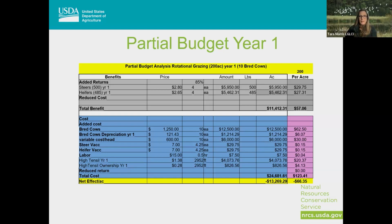Wonderful. Well, let's dig in. Cool. Let's do it. All right. So year one, this is how I ran the partial budget on my Excel spreadsheet. And I had a lot of these, so I'll try to condense down what we do here.